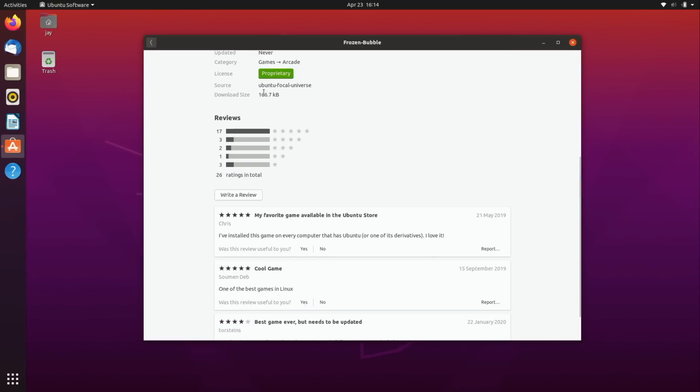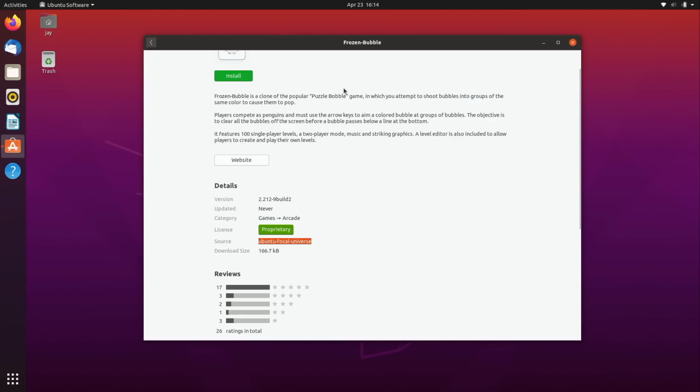But basically, we can see that the source right here is not snapcraft.io. It's just the universe repository. So effectively what that means is this is a Debian package. This is coming from apt in the background. You can apt install Frozen Bubble just like you would before. Nobody is taking the apt utility or the Debian packages away from you. Nobody's taking control away from you. It's just that snaps are an inclusion here, but you don't have to use them.